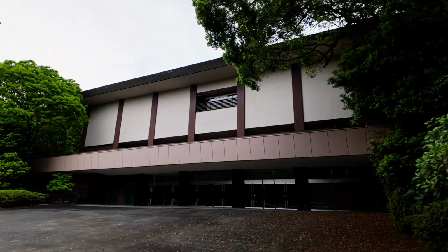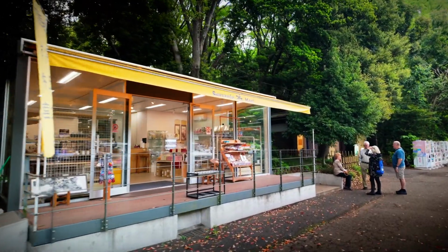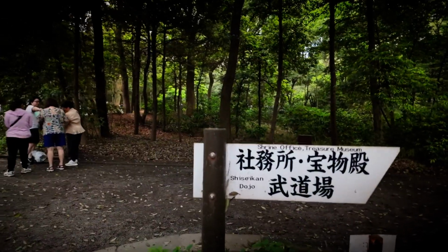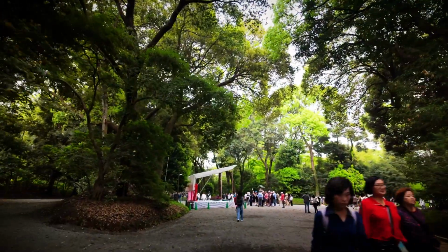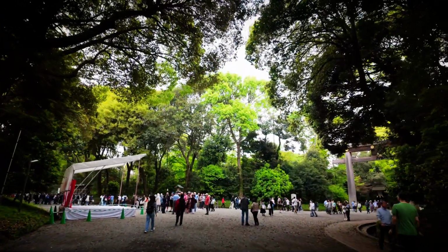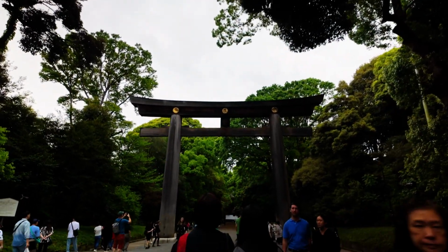I'm not sure if this is a museum, but it doesn't seem to be open. Next to it, there is a small souvenir shop by the main parking lot. I guess that was the way to the treasure museum, but we didn't go there. As we approach the main hall, we see more people gathering, and that is the second Otori gate before reaching the Meiji Temple.